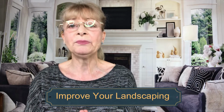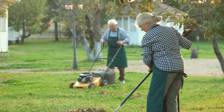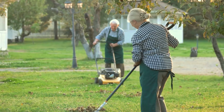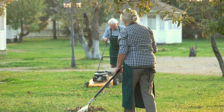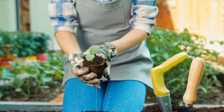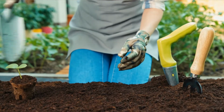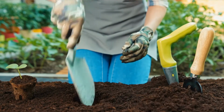Improve your landscaping. Curb appeal is important to a good first impression, so make sure your lawn is well cared for, your landscaping is trimmed, there are no weeds competing with your plants and shrubs, and consider putting some new plants near the front door for a fresh and welcoming look. Buy a new welcome mat to let the buyers feel they are welcomed into your home.